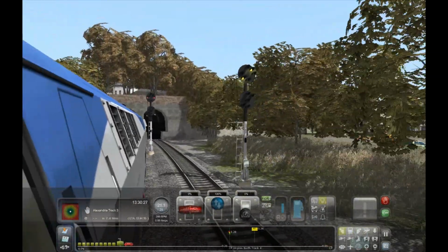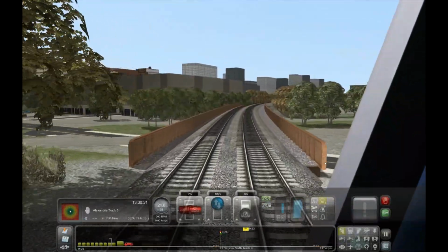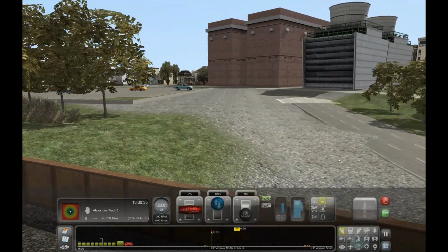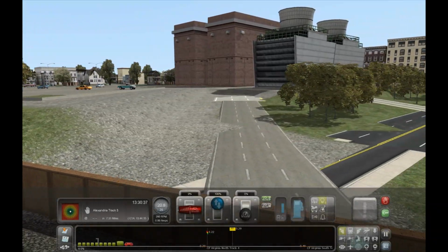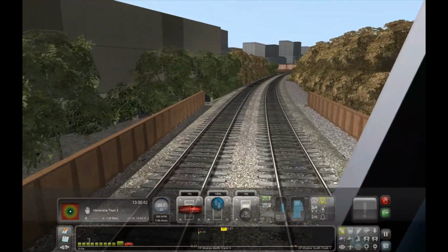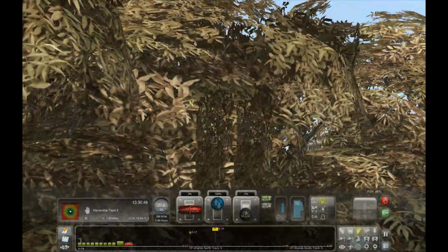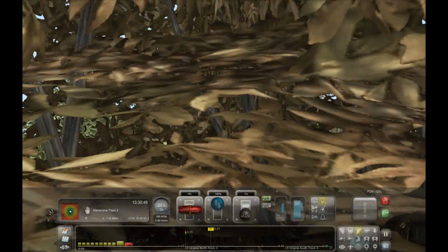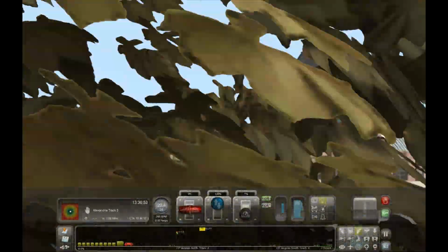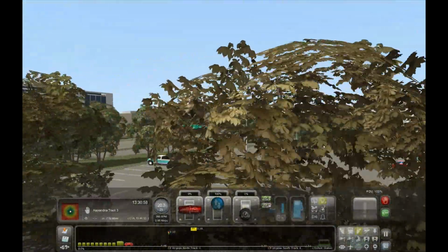Alright, so first impressions are pretty nice. That tunnel portal looks pretty realistic. This is Canal Street that we're going over right now. And Washington Avenue. The U.S. Capitol building, I think that asset, or that combination of assets, is supposed to be simulating the U.S. Capitol building. As you guys probably know, that's not what it looks like, but that's where it's going to be.